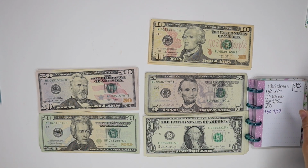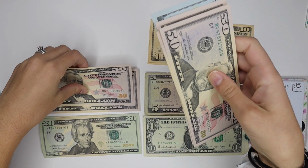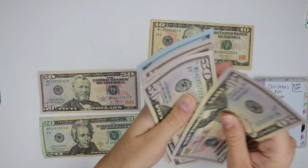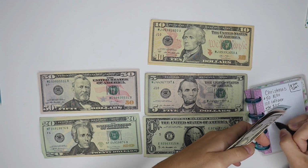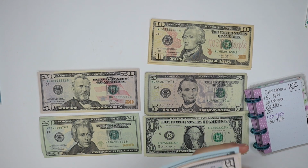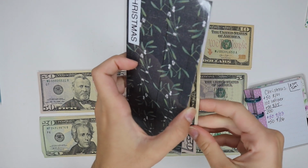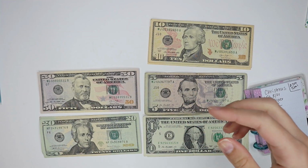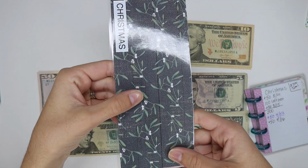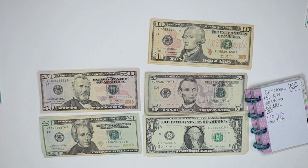Now for Christmas, we're gonna put $50 in Christmas. And I also talk about this in my sinking funds video, but we have $100, $200, and $300 built up in Christmas. And of course, we still have time to keep building. This is one of my favorite envelopes. I love this design. That's why I chose this one for my Christmas envelope, and I do have that in one of my Christmas sets.